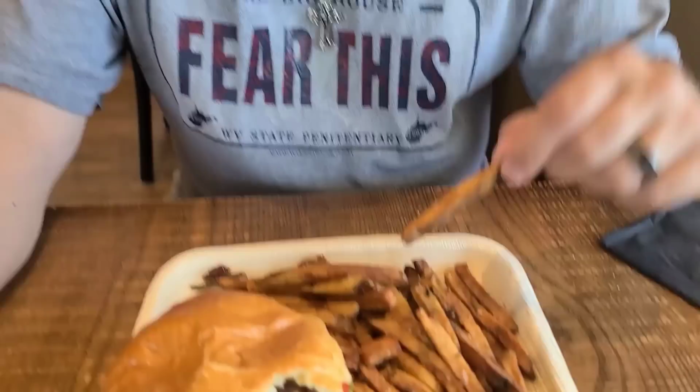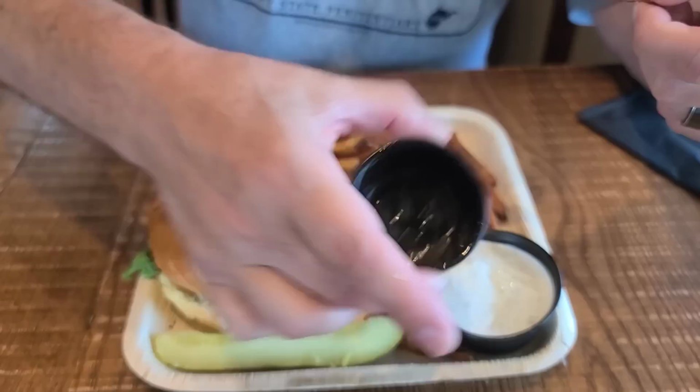Let's try it with the cup of ranch, and that's a lot of ranch. A lot of times they give you a really tiny one, kind of like what your dressing came in. Yes. But that's a big cup of ranch. Nice flavor of ranch, nice and cool. You can definitely tell that's homemade. It just has that homemade taste. I can't describe it. If you would try that, you would know what I'm talking about.